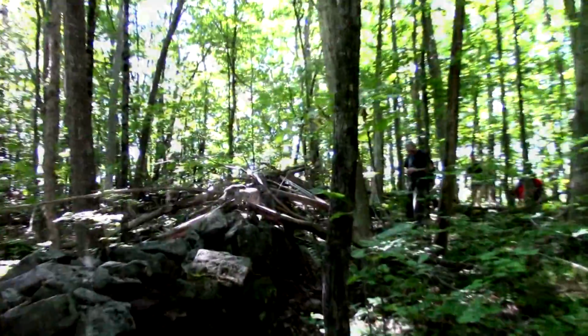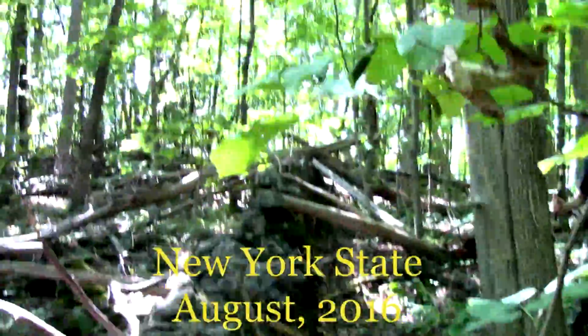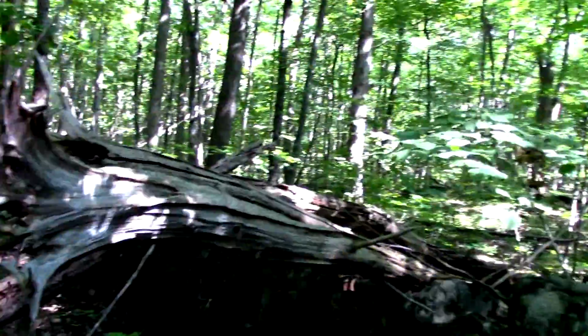You know what this reminds me of? That stone wall in New York State. Goes and goes and goes. More and more and more. There's another couple of old root balls.